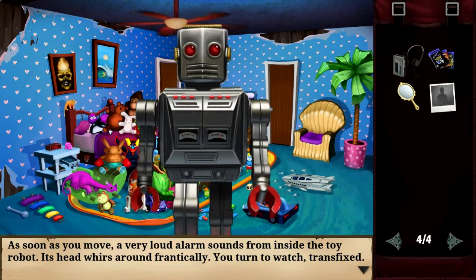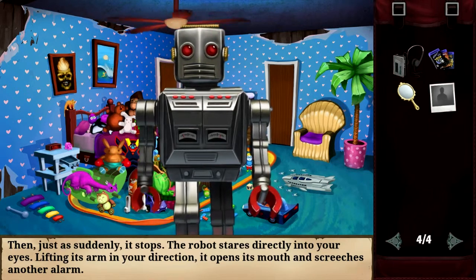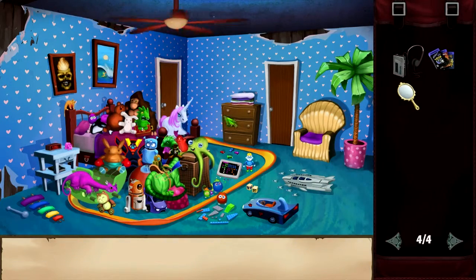As soon as you move, a very loud alarm sounds from inside the toy robot. Its head whirs around frantically. You turn and watch, transfixed. Then, just as suddenly it stops, the robot stares directly in your eyes, lifting its arms in your direction. It opens its mouth and screeches another alarm. And soon it zaps you. Zip, zap, zap. Zippity zoop. Okay.